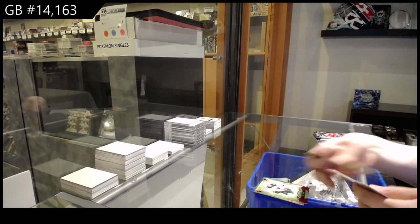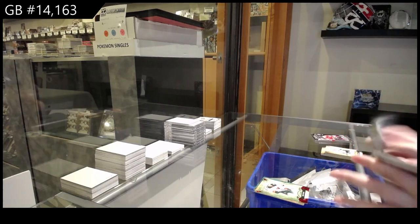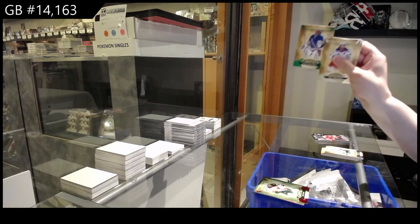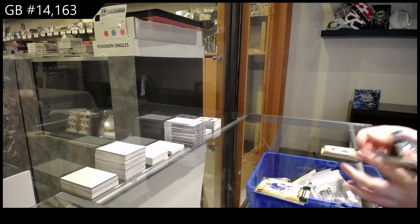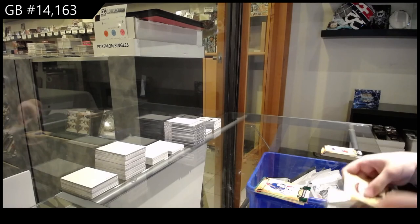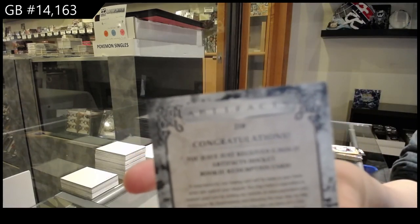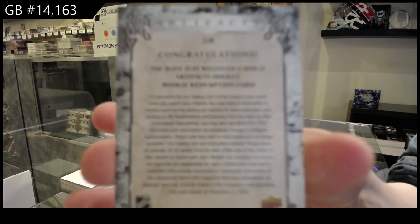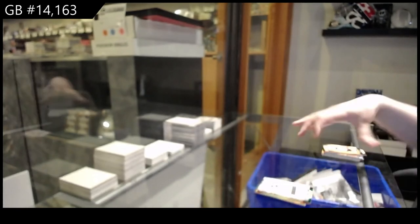Ruby numbered to $399 for Minnesota, Eric Staal. Emerald numbered to $99 for the Rangers, Igor Shesterkin. Wild card rookie redemption number 218, which is Vitali Kravtsov for the New York Rangers. There we go, ladies and gentlemen.